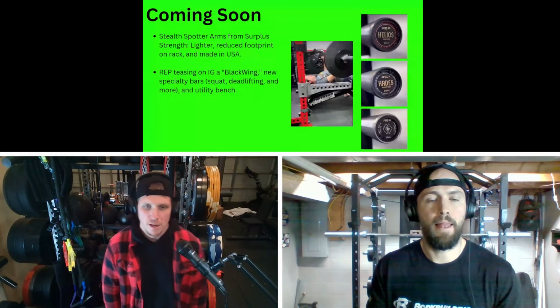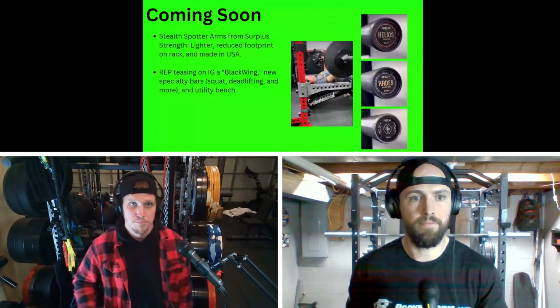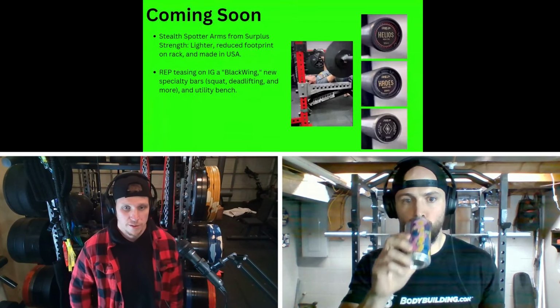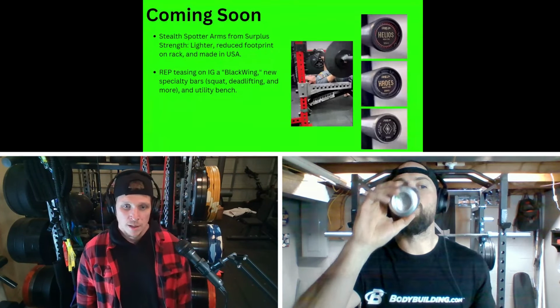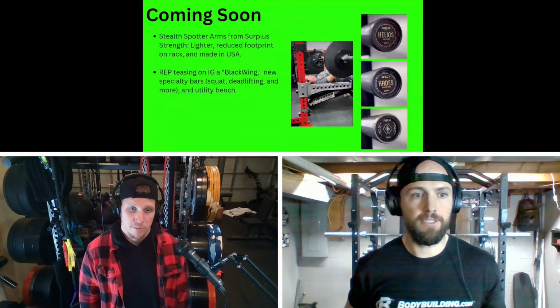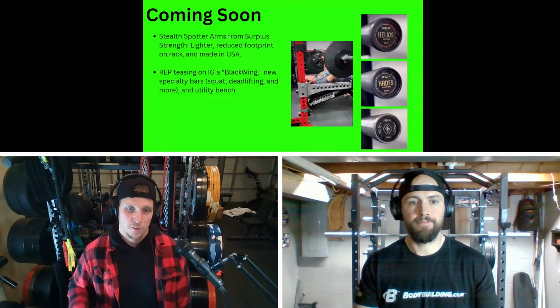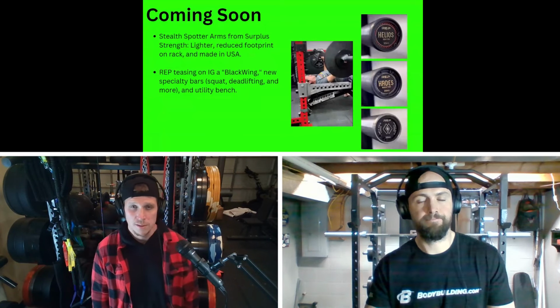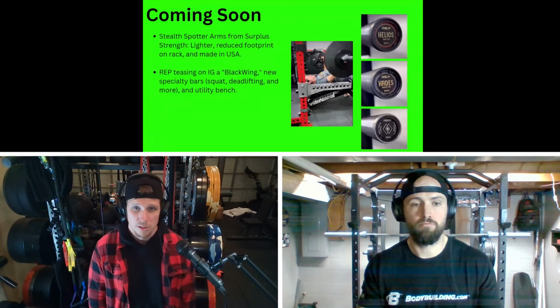All right, and then a few things coming soon. So speaking of spotter arms, the Stealth spotter arms from Surplus Strength should be here soon. From the description on the Instagram post, it says they are lighter. You can definitely see a reduced footprint. So it looks like they only take up 2 holes, which is pretty awesome.